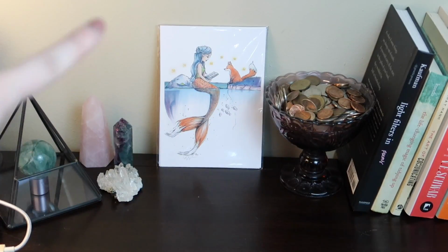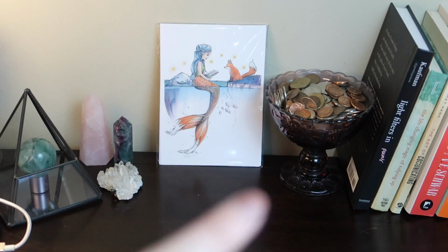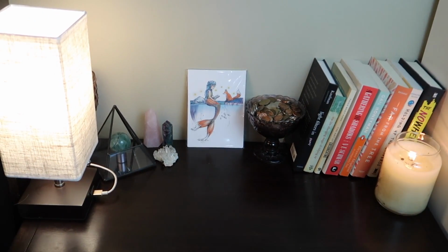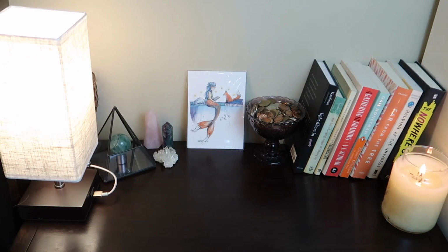I need to put it in a frame and maybe hang it up right kind of where it's sitting. We have a little coin dish right there, and then all the way to the right we have a bunch of books that I have yet to read and a candle. Let me actually move that a little further away just for comfort's sake.